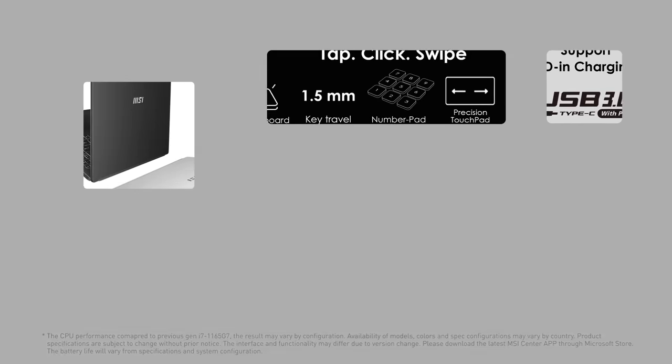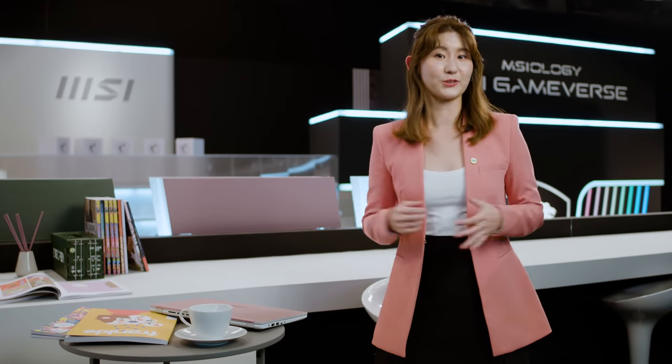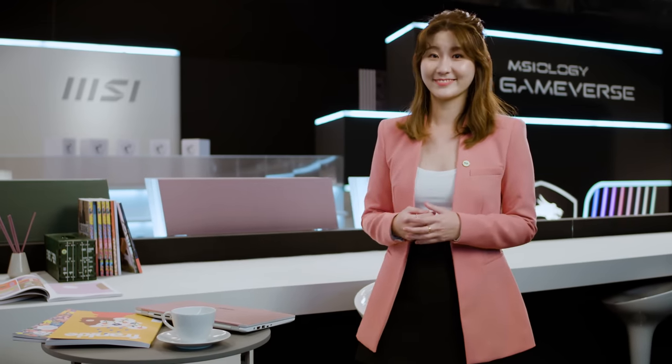What's more, it also supports PD charging via the USB Type-C ports, giving you power instantly to supercharge your day. The Modern series is truly a beautiful accessory that you could carry wherever you go. Which one do you like the best?